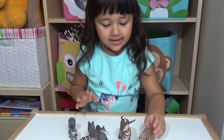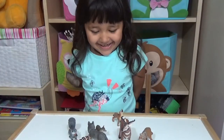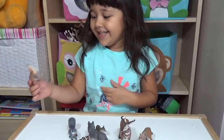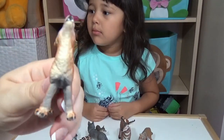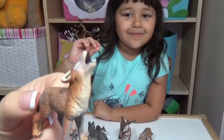Okay, so close your eyes. What is this? A baby coyote. It's howling. How will the baby coyote be howling? Like, howl. Yeah, it's very nice, like a little baby. Beautiful.